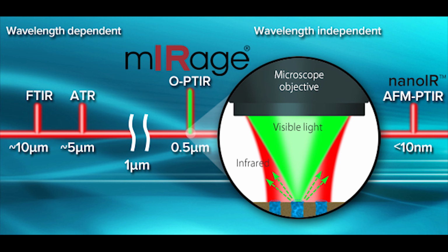Let's see, there's a question about whether any tests have been done on the lateral resolution of the microscope. Yes, we have done measurements of that. Kurt showed an example of two spectra that were 500 nanometers apart and showed dramatically different spectra. We've also done measurements on resolution test samples.